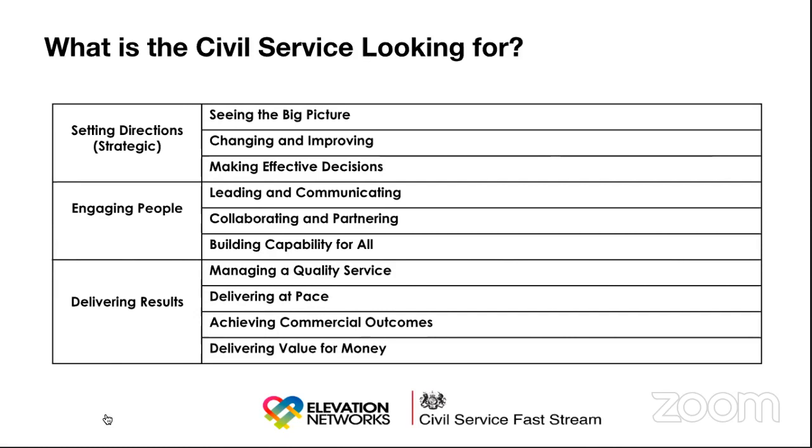So we've gone through setting direction, engaging people, and now we're going to look at the final option, which is delivering results. The first one of this is managing a quality service. What the civil service means by managing a quality service is about valuing and modeling professional excellence and expertise to deliver our service objectives, taking account of diverse customer needs and requirements. People who are effective in this area plan, organize, and manage their time and activities to deliver a high quality, secure, reliable, and efficient service, applying program, project, and risk management approaches to support service delivery.